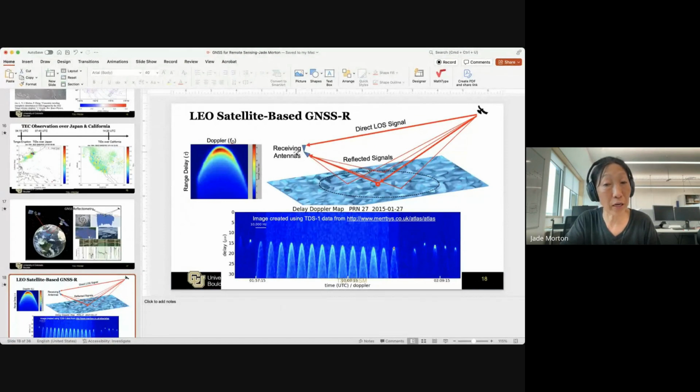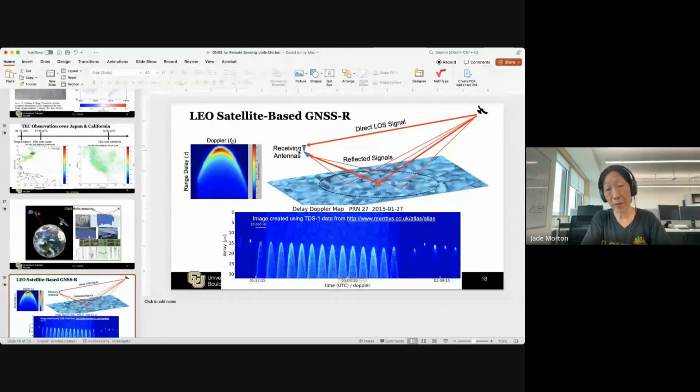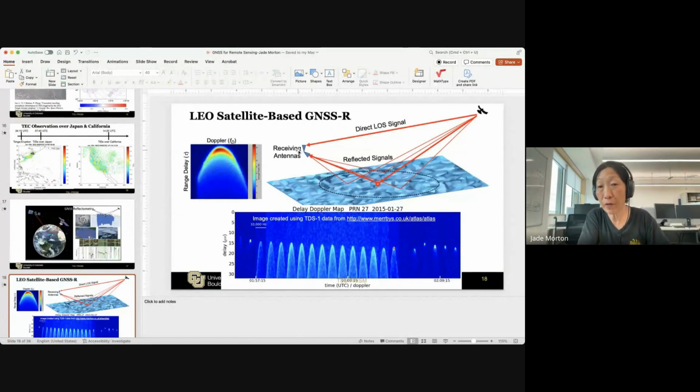I do not know what Triton's orbit accuracy is, but Spy Global's orbit wasn't that great. But once we have some of the onboard orbit data, we can further process it. So we could get down to 10 centimeter accuracy with Spy Global's orbit accuracy. And so those are some of the major things.